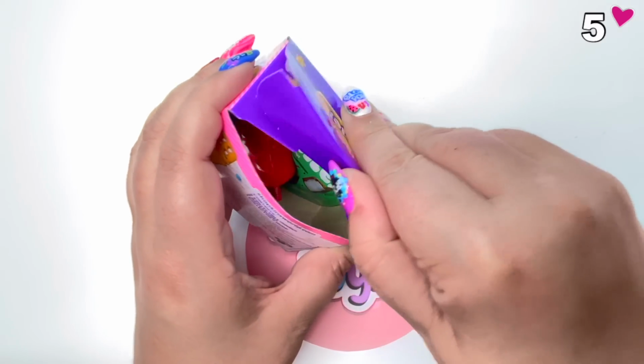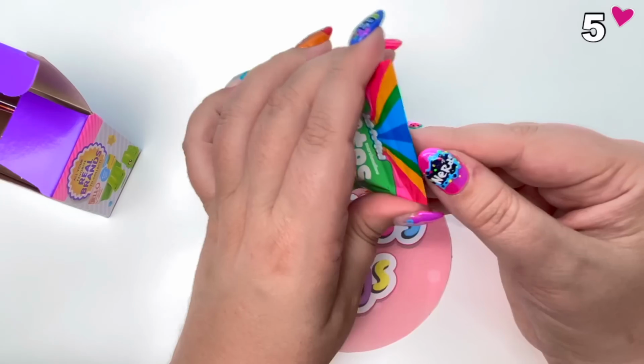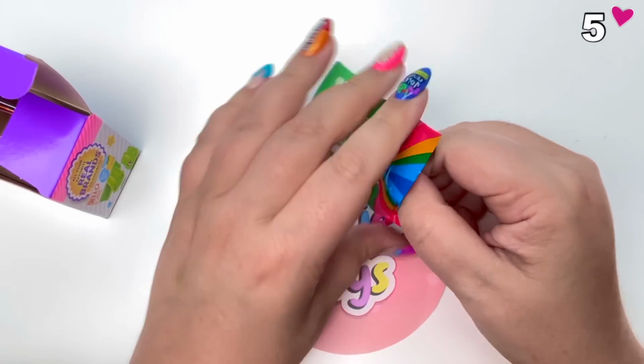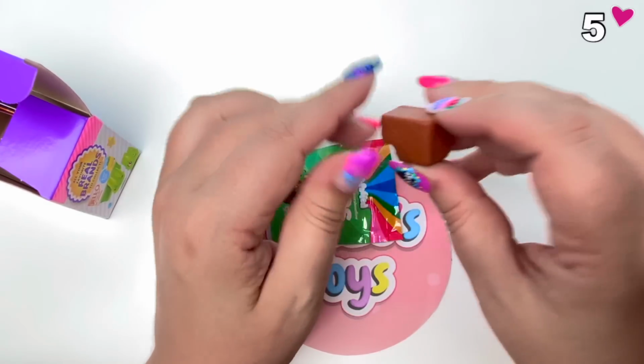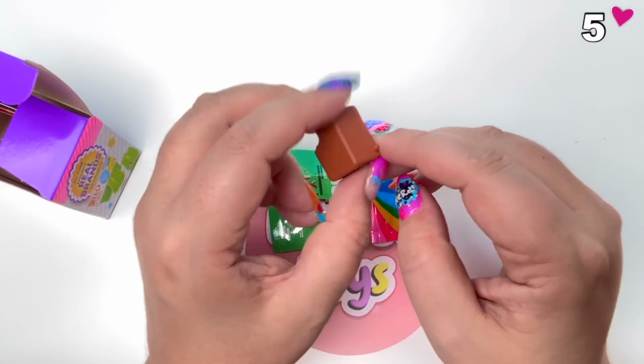All right, let's open this up to see what we are gonna find. And we have the Jet Puff Bites. Yay, the Jet Puff Bites. Now this is the coconut flavor. I'm not a big coconut fan, so I probably wouldn't try this, but I will say I do think this piece is really cute and it looks very, very scrumptious. I mean, look at that. Doesn't that look so tasty?